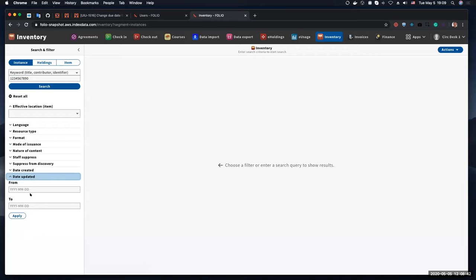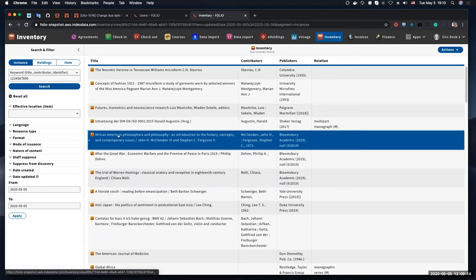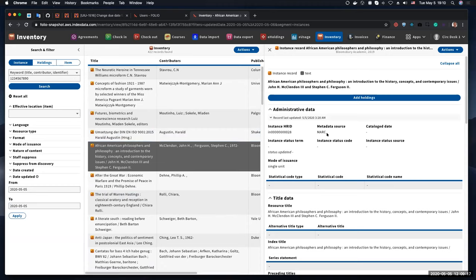After entering the start date in the first field, for example, today's date, and entering the end date, after clicking the apply button, in the result pane we get instance records whose updated date matches the range of entered dates.